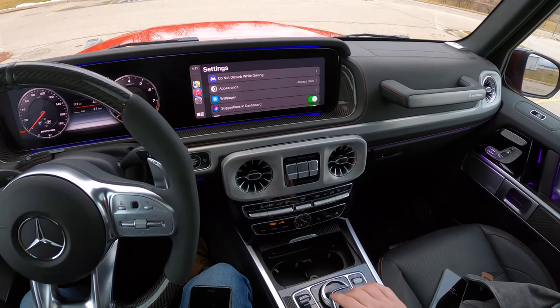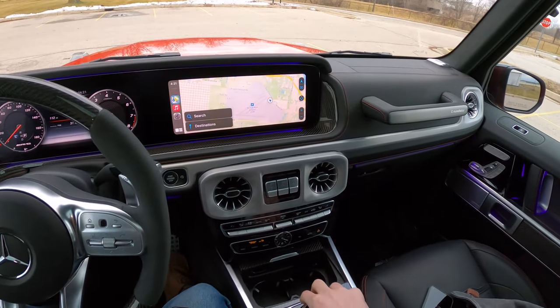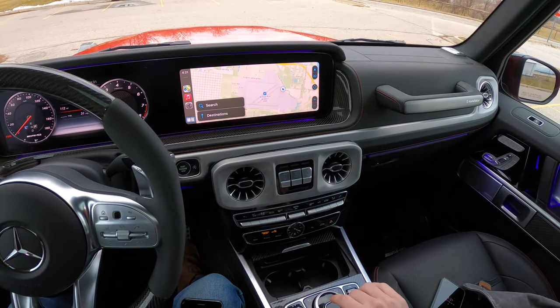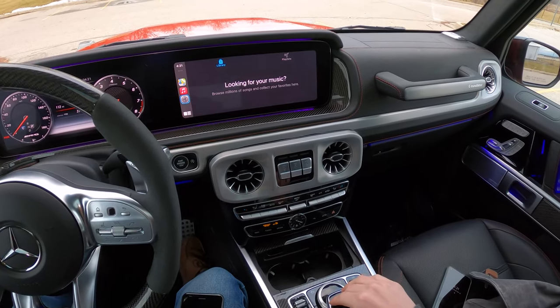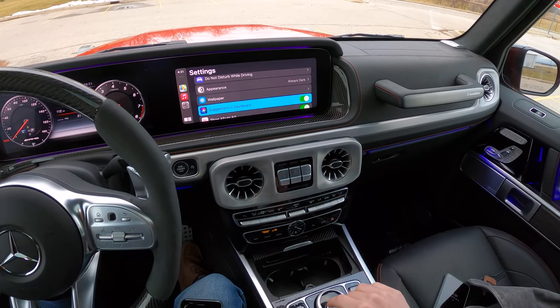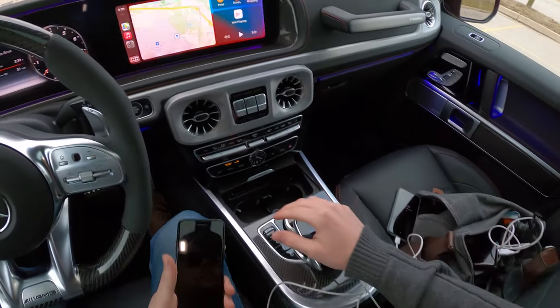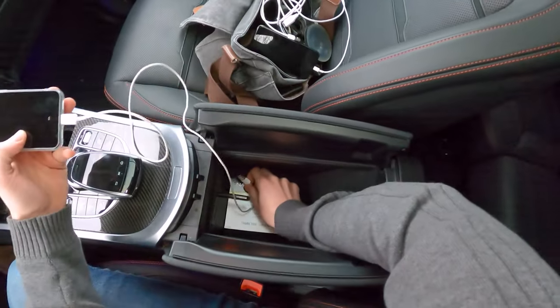As I said earlier, it's not a touch screen, so you have to either use this little trackpad or the rotary knob to navigate around Apple CarPlay. Not the worst in the world, but definitely not as intuitive as a touch screen. So you go over here to music, there's that. You got your settings menu, everything looks good. It's not the highest resolution in the world, but it works. Pop that out, plug in Android Auto.